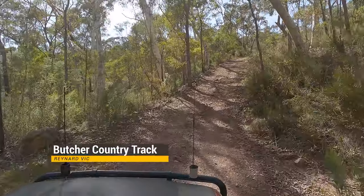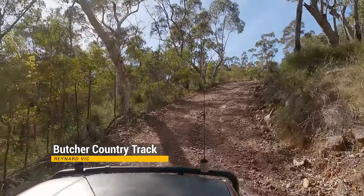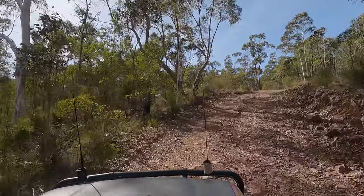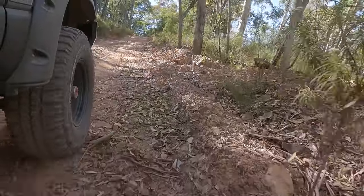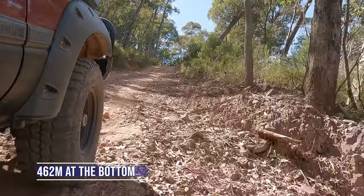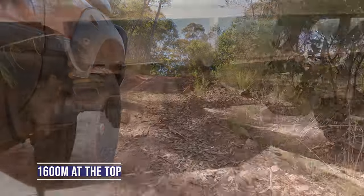Butcher Country track, approximately 31 kilometres in length, starting at the McAllister River track, connects up to the Howitt Road. Also the track connects to the Caledonia River track. Total altitude starting at 462 metres at the bottom, heading up to 1600 metres at the top.